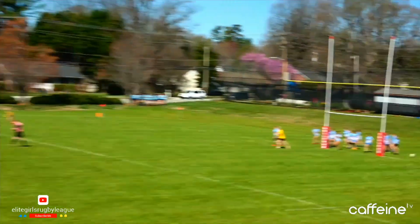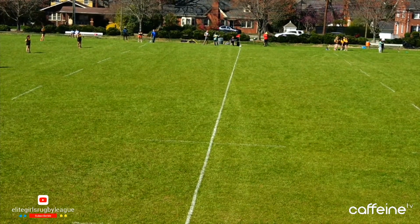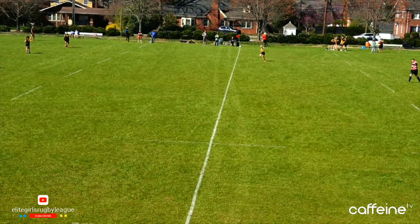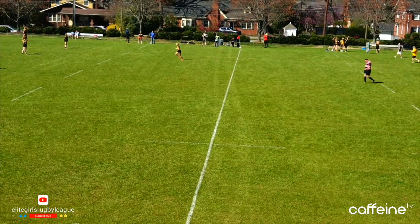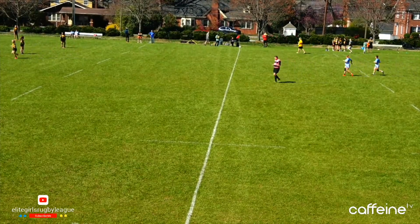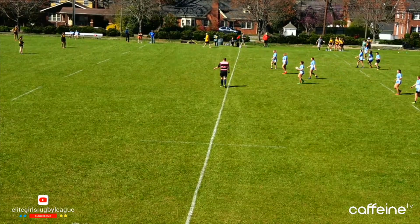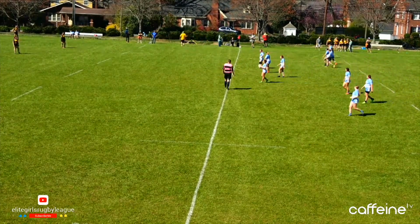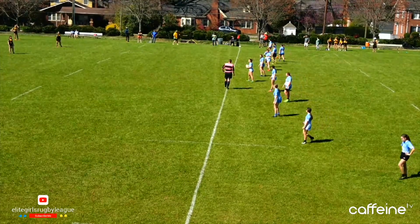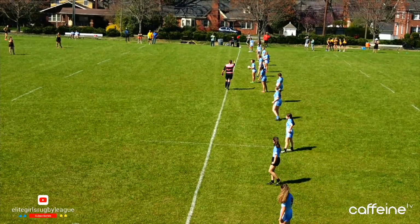Nola Flynn, no good on that kick. Not an easy angle that she had to take that from. So the score will be 12-zip in favor of Doylestown. And this is Doylestown versus Atlanta Valkyrie. Atlanta Valkyrie on the restart.